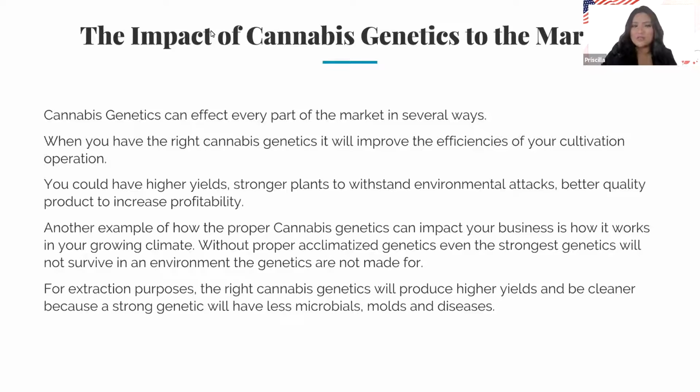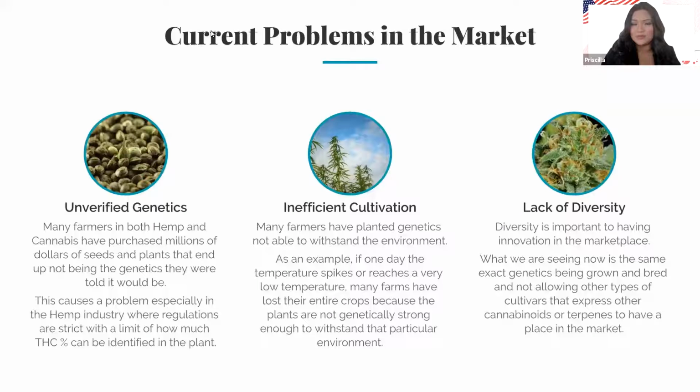Another example of how it's important and how it would impact your business is, without the proper cannabis genetics, it wouldn't grow in the climate that it wasn't made for. So you have to have acclimatized genetics in order for it to be grown and in order for it to work well in your environment. Again, without proper acclimatized genetics, even the strongest types of plants will not survive in an environment that the genetics are not made for. And then how it impacts extraction. The right cannabis genetics will produce higher yields and be cleaner because a strong genetic will have less microbials, molds, and diseases to extract. Now, current problems in the market.